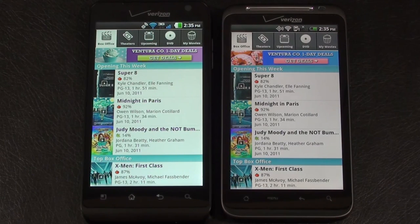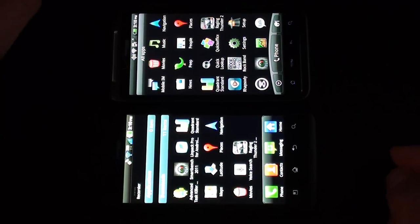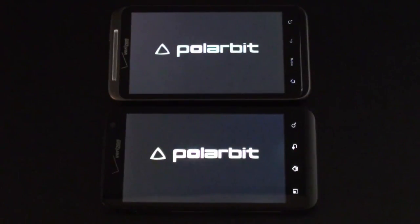So while the LG Revolution won all of our tests, in our unofficial speed test, and I know it's, again, unofficial, the HTC Thunderbolt seemed to outperform the LG Revolution. I've downloaded Raging Thunder 2 on both the Revolution and Thunderbolt, and we're going to kick these off at the same time, check for load times, and then I'll run a lap on each.